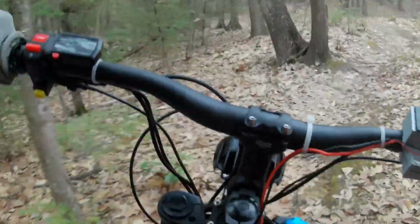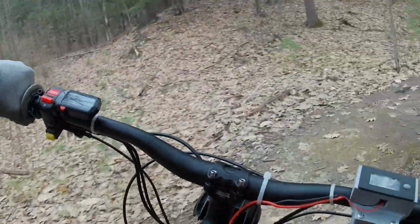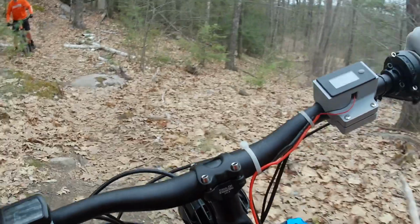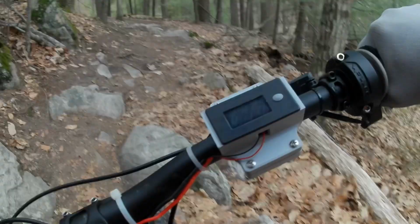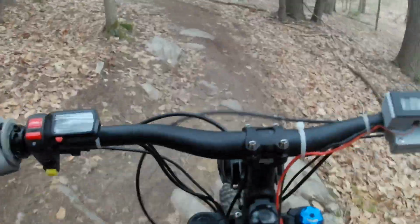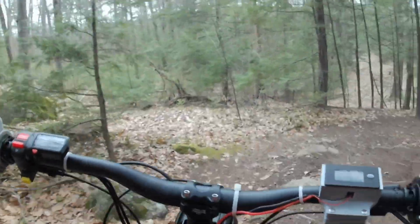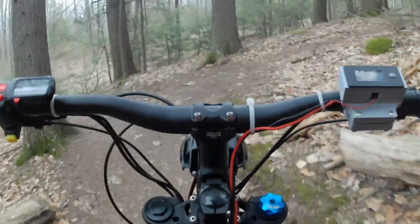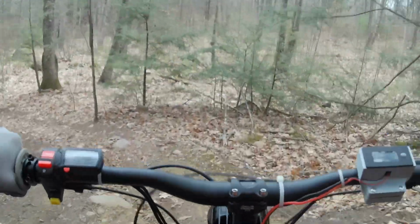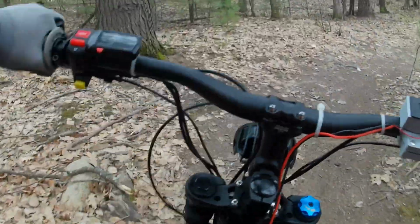A little tire spin for you. How's it going? Good. I haven't had anybody complain about my bike yet on the trails, so I would not buy the pedal kit. I mean, even if people were complaining, I'm still not going to buy the pedal kit unless the cop's complaining.